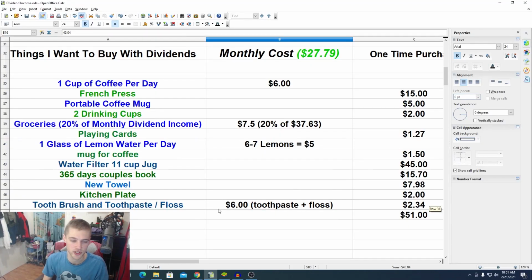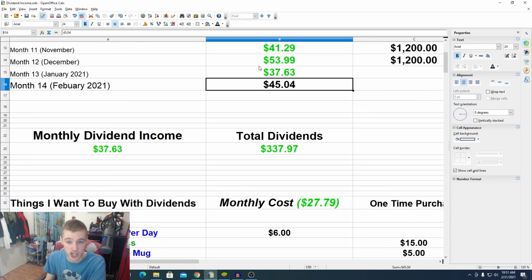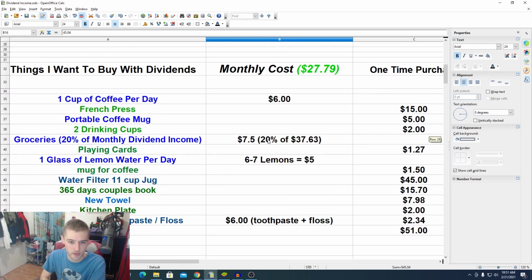And of course, this brings us to the things I want to buy with my dividends. One of the goals with the portfolio, the main goal, is to pay for everything I have. And one of the cool things I got an idea to do was, what if I could live off my dividends starting in 2021? Even though I don't make that much money, it's not that much really. If you can see here, in January you made $37, and in February you made $45. So it's obviously not paying for everything I have.